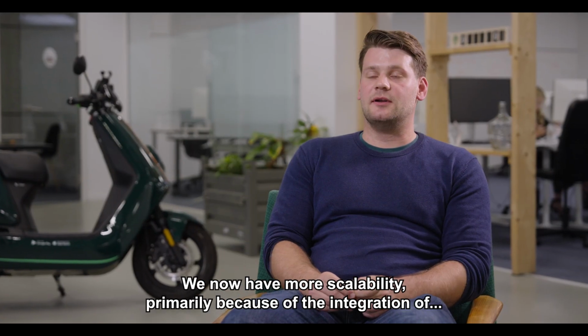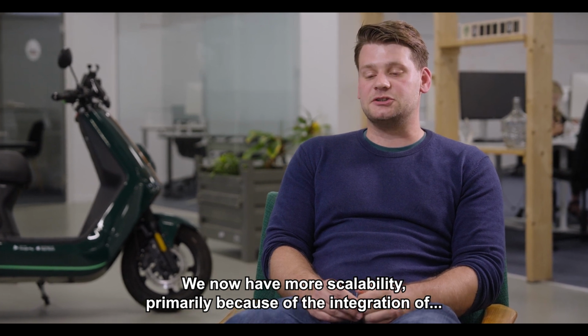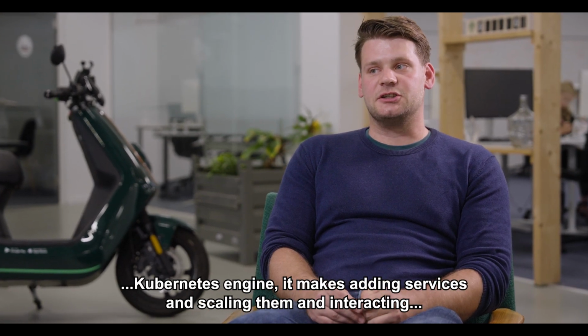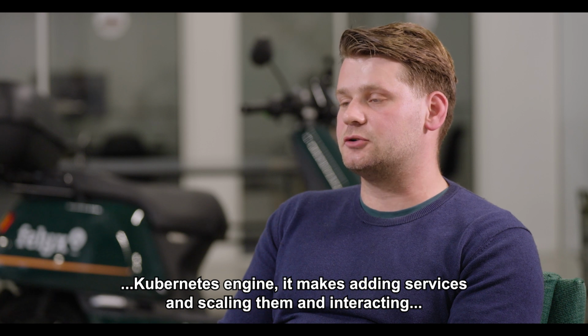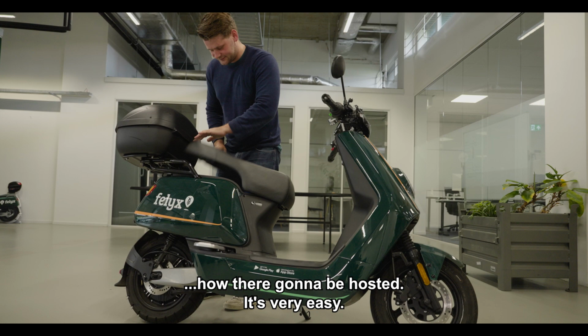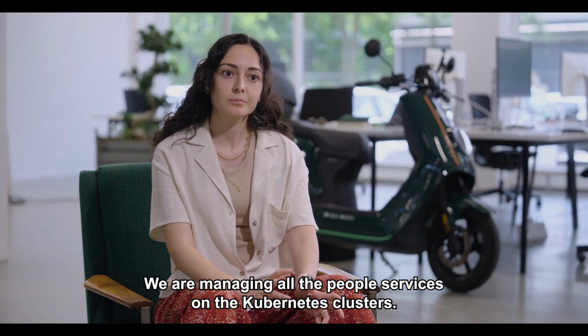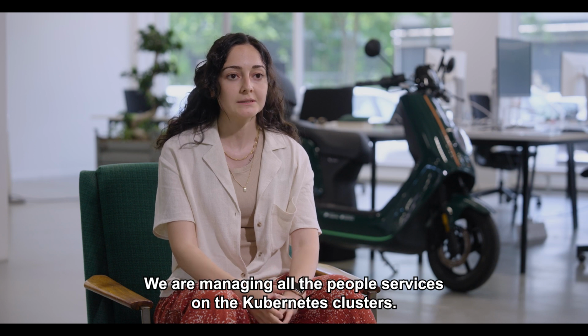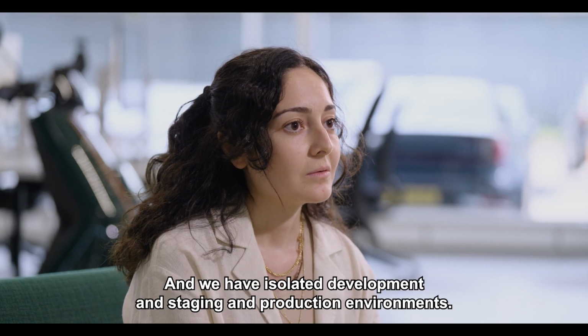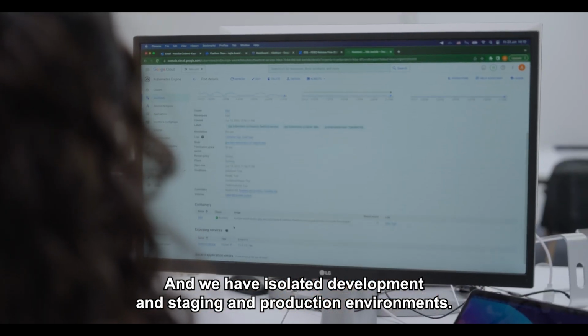We now have more scalability, primarily because of the integration of Kubernetes engine. Makes adding services and scaling them and interacting with how they are going to be hosted very easy. We are managing all the FEBO services on the Kubernetes clusters. And we have isolated development and staging and production environments.